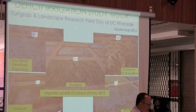Here is a comparison picture of the deficit irrigation study at UC Riverside in 2012. They studied deficit irrigation since May, and here are pictures of September, which is 4 months after deficit irrigation. Kurapia kept a solid green color throughout the period. Major warm season grasses, widely known as drought tolerant, like Bermuda grass, St. Augustine, and zoysia grass, are severely affected in the same condition. The center is Kurapia. Surroundings are all warm season grasses.